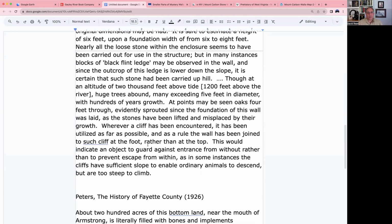Now, among the other things pointing to the antiquity, he said, this was again in the 1800s, that at that time there were huge trees up there, some exceeding 5 feet in diameter with hundreds of years of growth. And some of these trees that showed hundreds of years of growth were underneath and had sprouted since the foundation of the wall. And you could see how they had lifted up the stones with their growth. So he knew from that time that it was at least several hundred years old. Archaeologists, again, since have estimated either 300, one said 300 AD is his estimate, others said that it could be older.